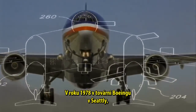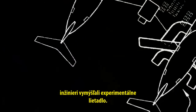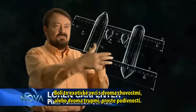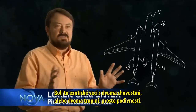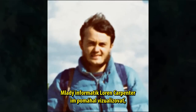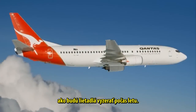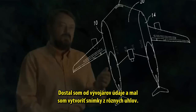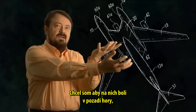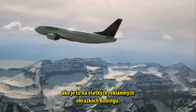In 1978, at Boeing Aircraft in Seattle, engineers were designing experimental aircraft. Exotic things with two wings or two tails or two fuselages and just weird stuff, because who knows, it might work. A young computer scientist named Loren Carpenter was helping them visualize what the planes might look like in flight. I would get the data from them and make pictures from various angles, but I wanted to be able to put a mountain behind them because every Boeing publicity photo in existence has a mountain behind it. But there was no way to do mountains.